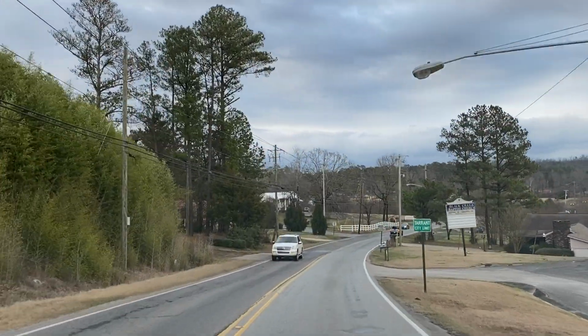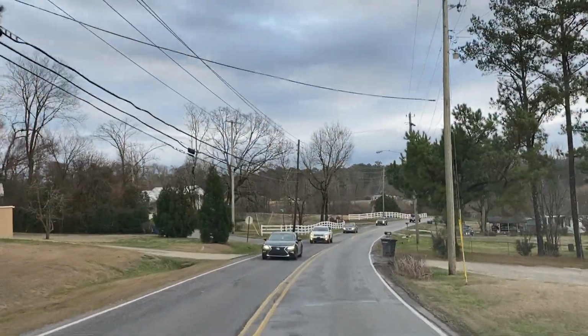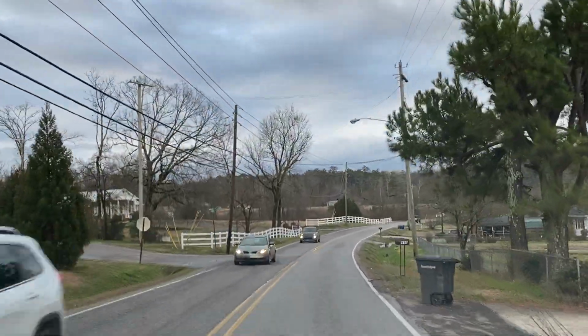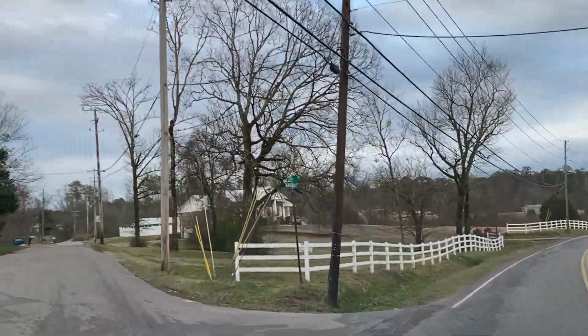See, now we're in Tarrant city limits, so we're gonna turn around here and hop back over into the area we're in. This is Valley Road.